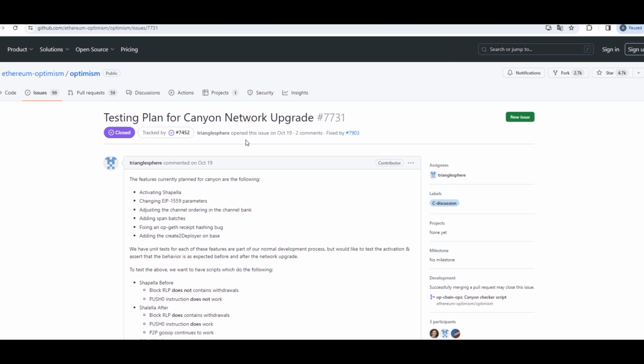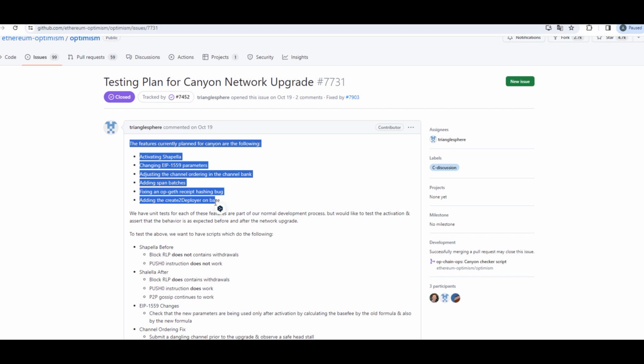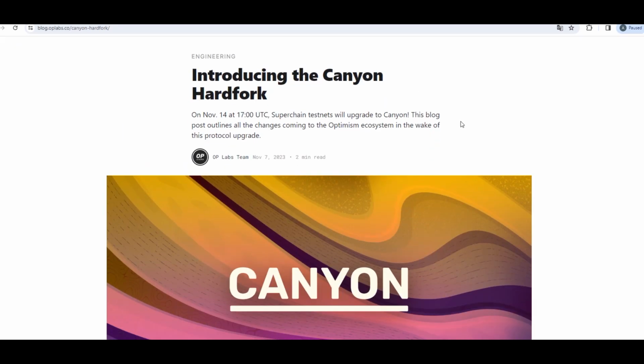At the moment, the Optimism network is being updated again from Bedrock to Canyon. Canyon includes support for the Shanghai and Capella hard fork and several minor bug fixes.